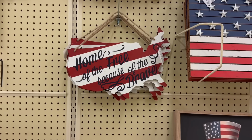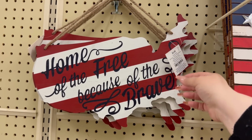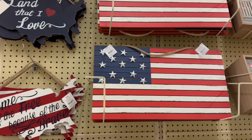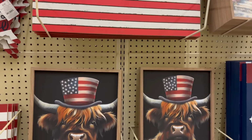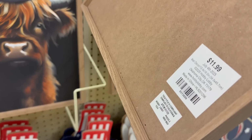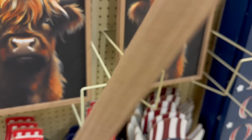Right here, home of the free because of the brave. This is going for $4.99. And this one says land that I love. This decor right here is $17.99. You also have the Highland cow. This one is going for $11.99. This one is measuring out 13.4 inches by 18 inches.